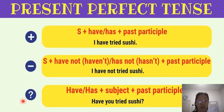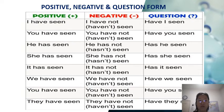How about the question form? For the question form, we put the verb in the front, subject in the middle, and past participle at the end. Okay, have you tried sushi? So you can replace the subject here, I, with other subjects. So these are some common examples of the positive, negative, and question form.